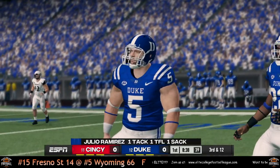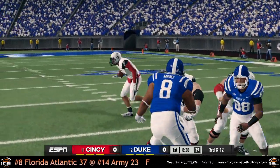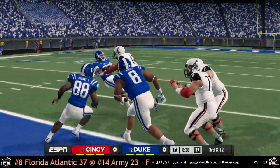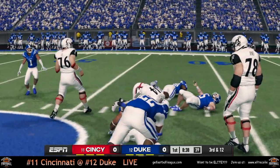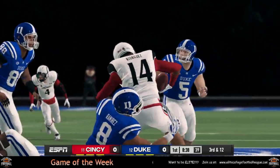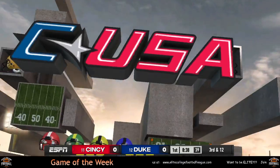Rodriguez is sacked for a 2-yard loss. I don't know what happened, but you went out, went back in, and it started working fine. Brings up third and 12. Duke's defenders just swarmed him in the backfield, and there was just nowhere to go for him. So, pretty big third down for Cincinnati.